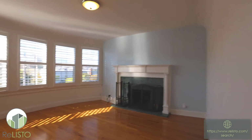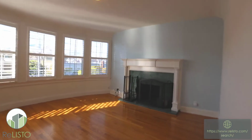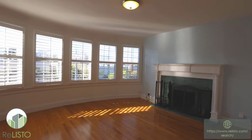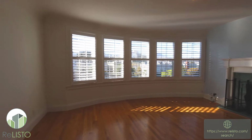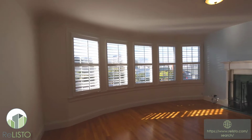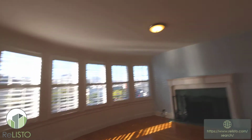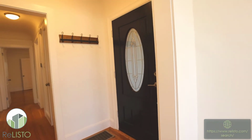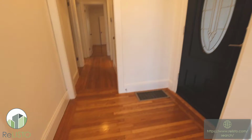There's a decorative fireplace that can also accommodate low heat logs, such as a Duraflame log. In the corner, I don't know if you can notice that, but there's a Sonos connection, then plantation shutters. Again, these are all double pane windows. And looking back, you can see a beautifully decorated front door, and then a little foyer area.